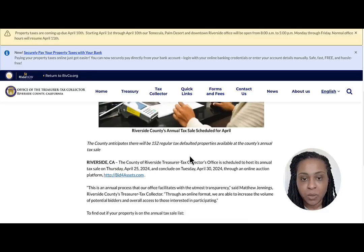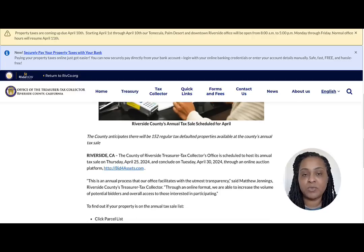So we have, you can see it here, Riverside County, the Treasurer's Tax Collector's Office is scheduled to host its annual tax sale on Thursday, April 25th, 2024. So although it says 2024, I want you to keep in mind that this is the website that it should use, and they may not have updated it. This is the website that they use even now, 2025, the current time of this video. So they actually use bidforassets.com.